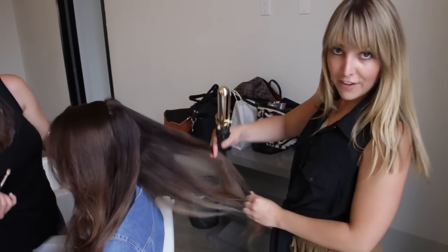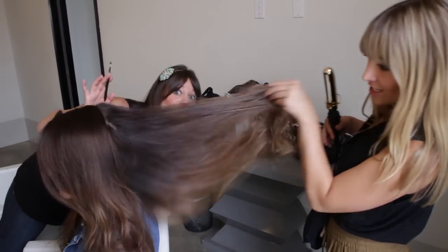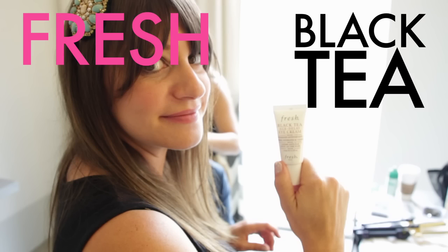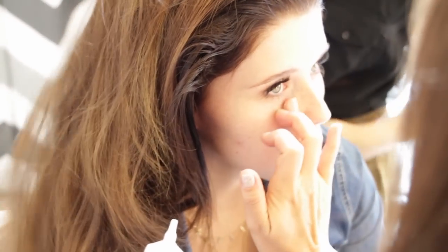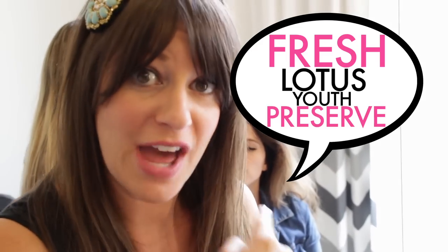Today we're working with all of Katherine's beautiful natural hair. It's real. Fresh Black Tea Age Delay Eye Cream. This is Fresh's Lotus Youth Preserve, perfect for Katherine's skin.